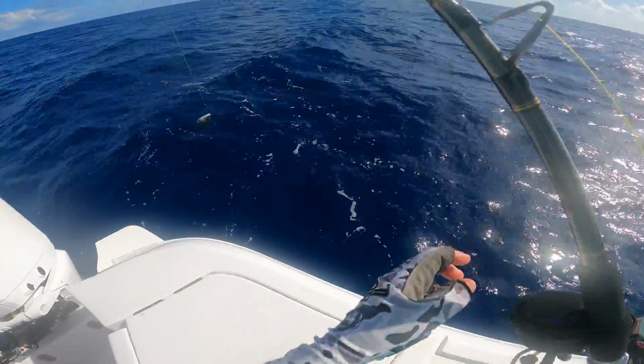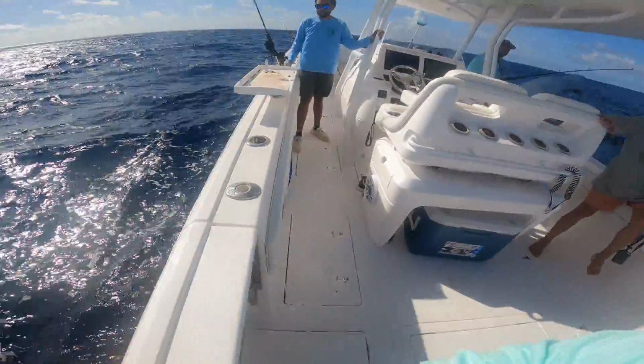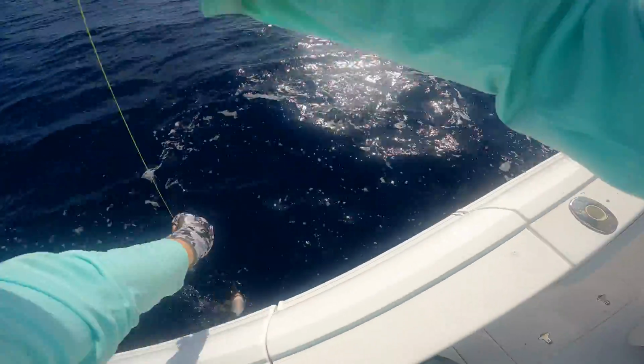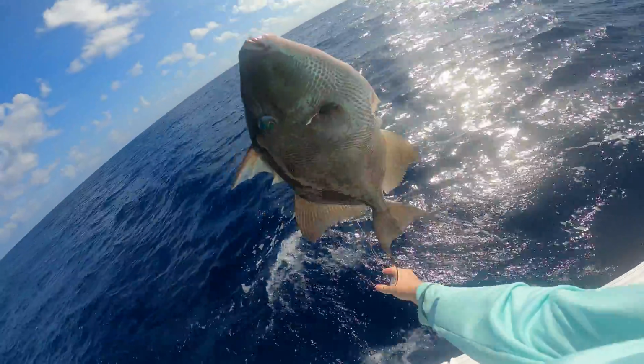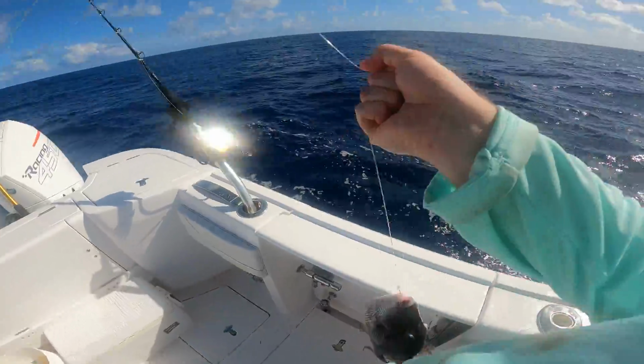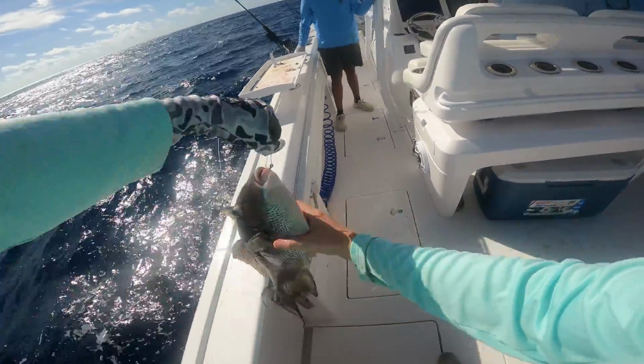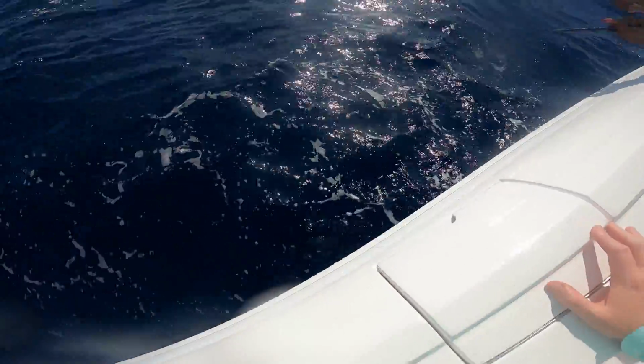One-way ticket right to the surface. Triggerfish. Trigger? Think you're jigging up a limit over here?